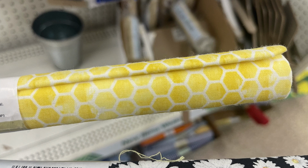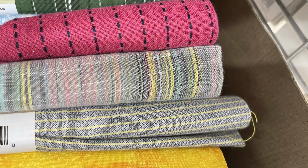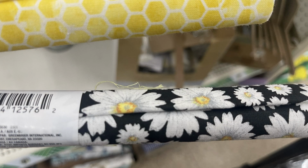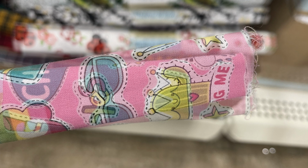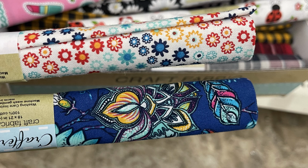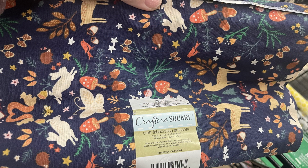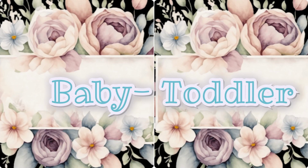There's also these creative rolls of fabric, lots of different colors. We've got the patterns, tie-dye, there's some honeycomb, stripes, polka dots, and then we've got the printed fabric that has daisies, different bugs and animals on the front, and there's even some that look like stickers you'd put in a scrapbook. They have the blue background with some feathers and then the little flowers. There's the bumblebees with the honeycomb and flowers, of course. And then for Easter, they have their bunnies with some other woodland animals like squirrels and butterflies, lots of flowers.